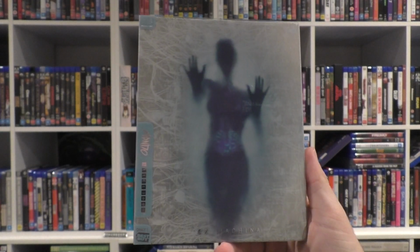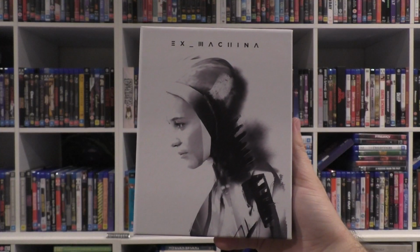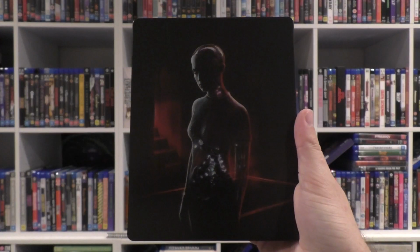Then we have Ex Machina, which I don't have a standard release of. I've only got steelbooks, but I don't mind because it's a very, very good film. Exorcist, classic horror. Exorcist 3, classic horror with a sleeve. Exterminating Angel, Eyes of Laura Mars.